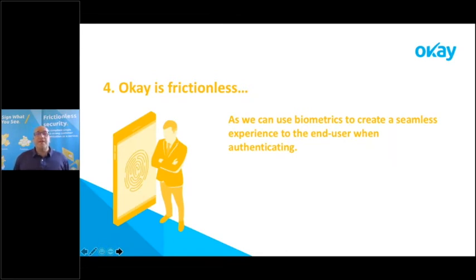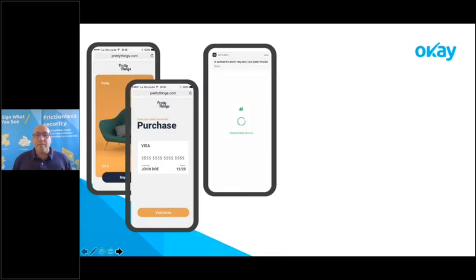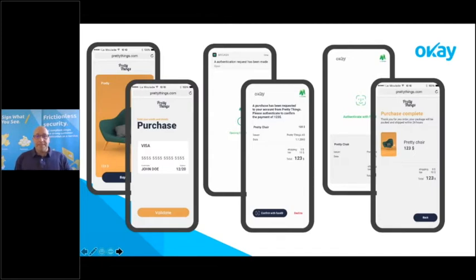OK is frictionless. We use biometrics as one of the authentication methods to create a seamless journey for the users when authenticating. So whenever you're purchasing stuff on the web, you're doing a card present purchase, hello Visa. And this is triggering your banking app, which is MyCash in our example. So we have the information displayed to the user, and they would confirm the purchase. That's when we do the seamless authentication with biometrics, here Face ID, and the purchase is complete.